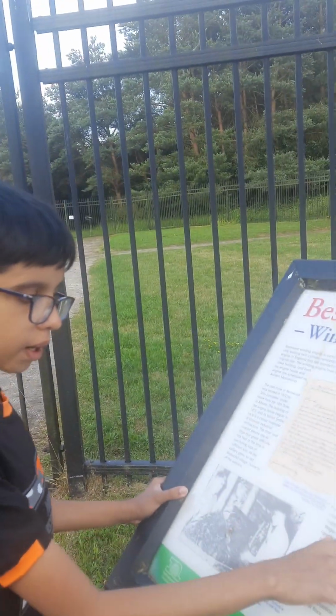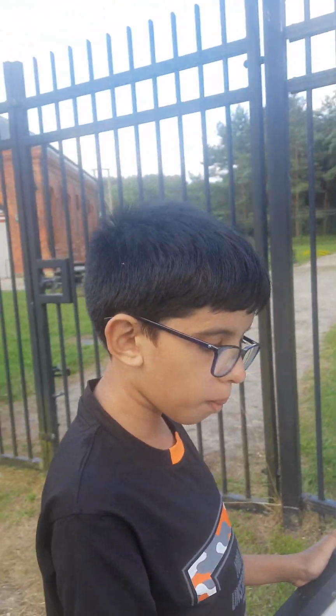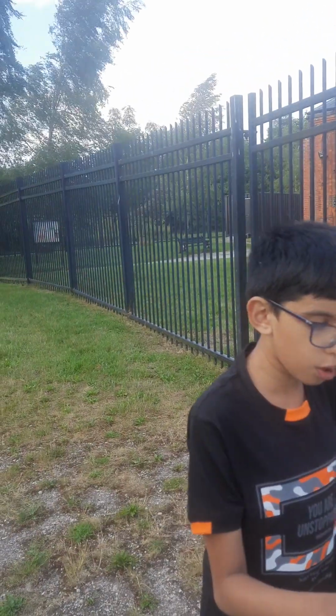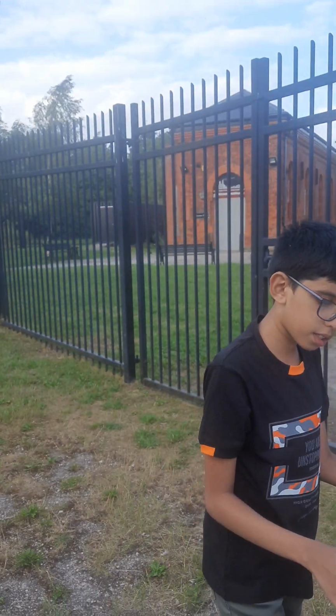The 3-story vertical winding engine was commissioned in 1873 and built by RJ and E Coupe of the Worsley Mesnes Company from Wigan. So the Worsley Mesnes Company, that was a company, and RJ and E Coupe of that company were commissioned to build this winding house in 1873.